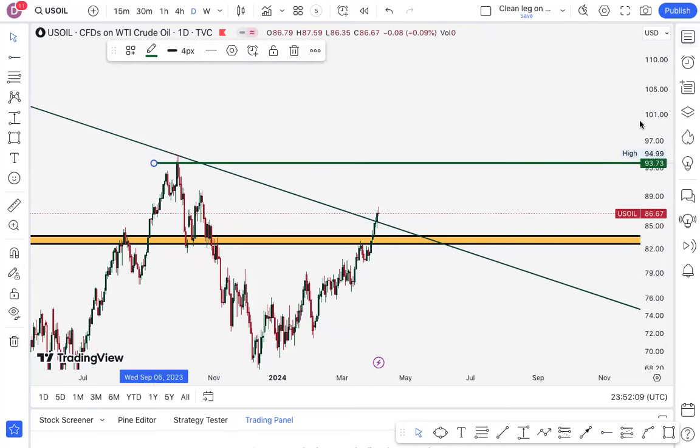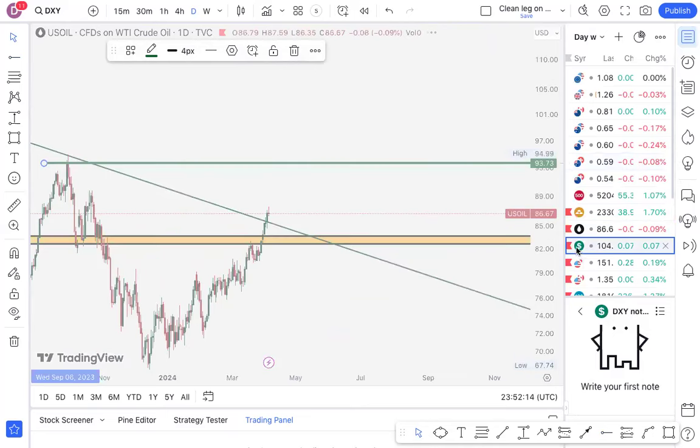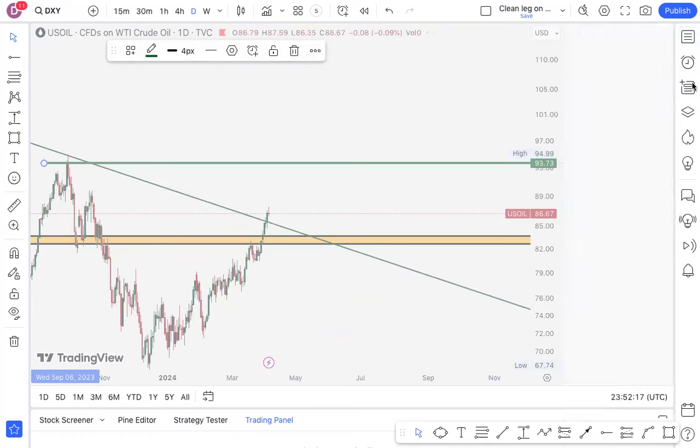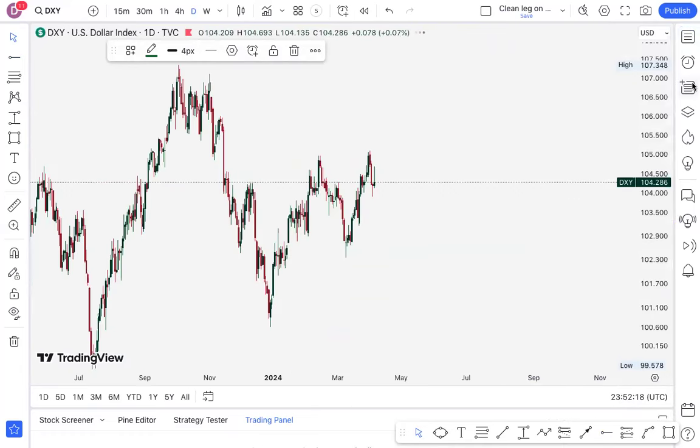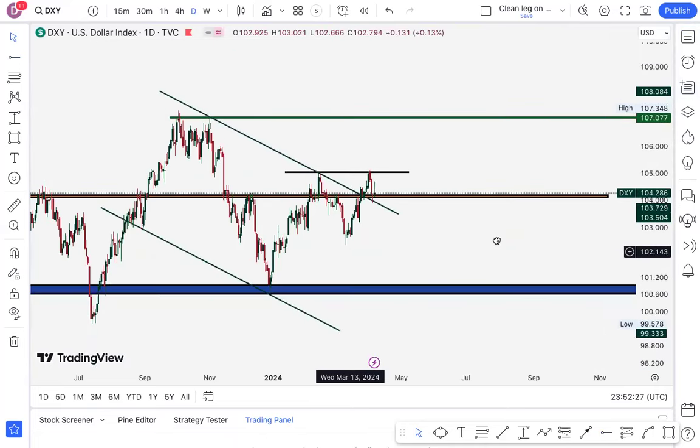The last pair on my list now is the dollar index. I want to carefully break down this dollar index for you to see exactly what's going on with the entire market. If you're trading the dollar-based pairs and you think that the DXY is not important, you're playing games.